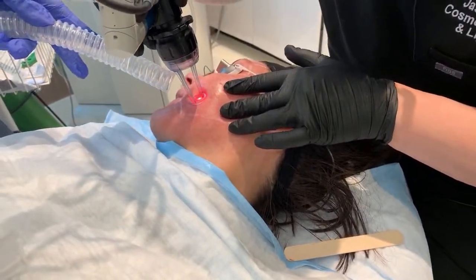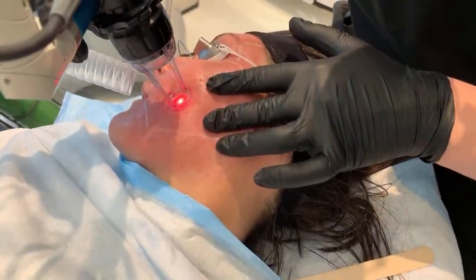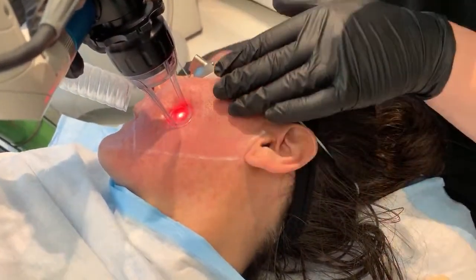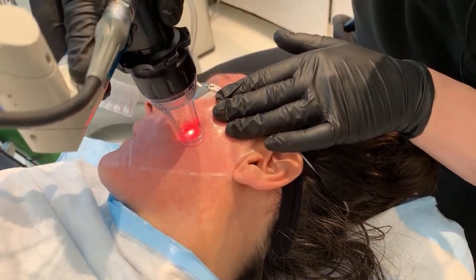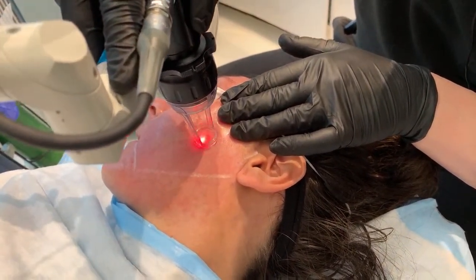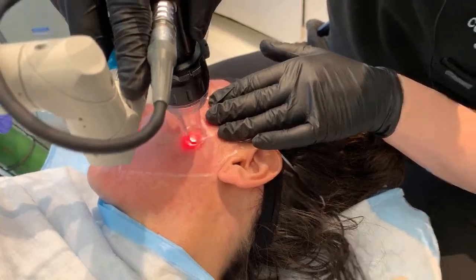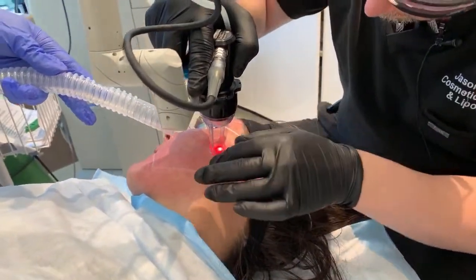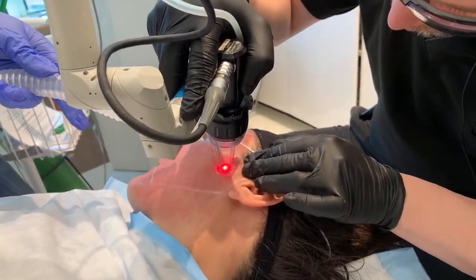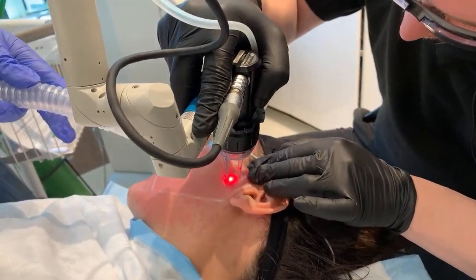And you see here, if you come really close, you guys, super close, you can see the laser beams go very small into the skin, but they go deep. These are very little channels, remodeling deep collagen. She's doing really well. I'm so proud of her. She's truly concentrating.